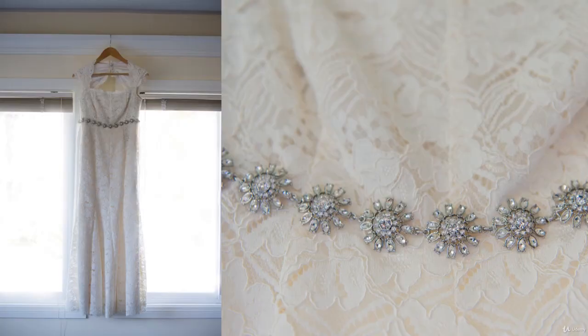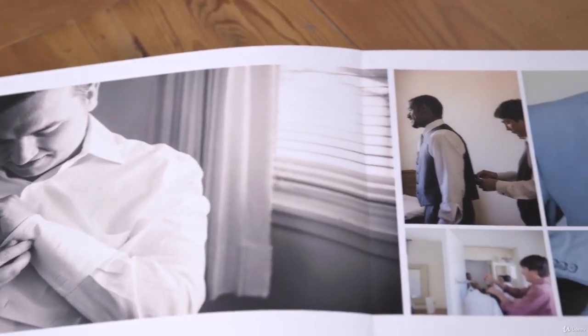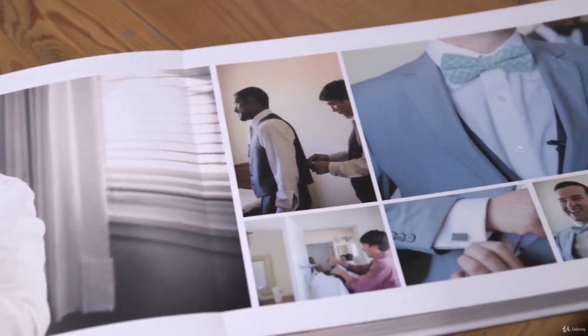The dress, the details of the dress, I hang it up. You can take a look at Isabel's dress here. I tried to get specific details, and it looks great. And I think having a macro lens is super helpful also. And in addition to the dress, I also shot your bow tie here. Getting that specific little detail of what the groom is wearing is also something you should do that I think people forget about. Yeah, like cufflinks.